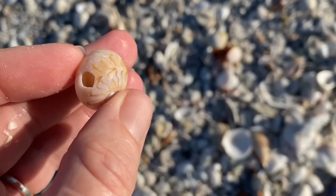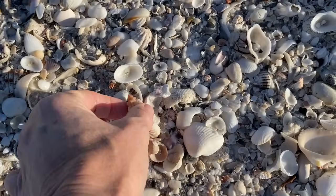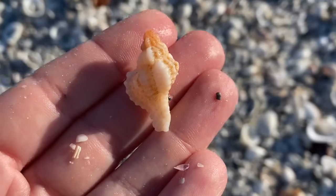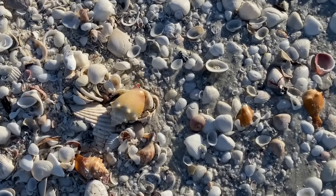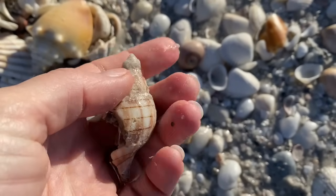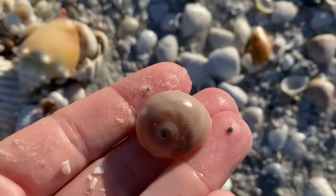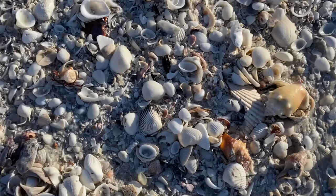Oh, so that's a colorful moon snail. I like my shells whole. I don't like them broken. That's a lace murex, and it's worn just the right way. Oh, that's so pretty. What else? Oh, I see my next victim. That wasn't what I was thinking, actually. Okay, that's broken. So that's a banded tulip. I was thinking of that shark eye. Yeah, that's what I saw. Lovely. A lovely moon snail. A shark eye moon snail.